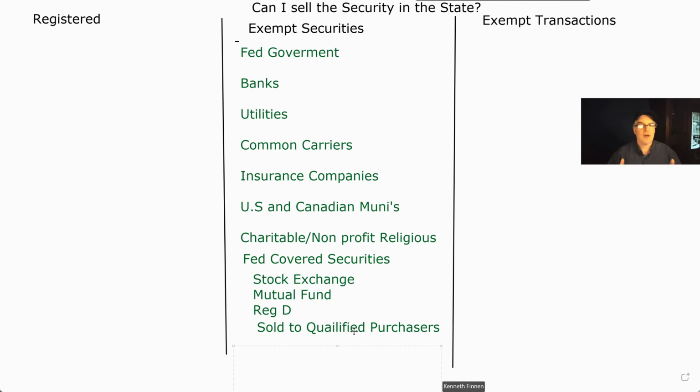And then we have the Fed covered securities, stock exchange, mutual funds, Reg D. When I say mutual fund, I really mean investment companies. I'm just lazy. And then shares sold to qualified purchasers. What the hell is a qualified purchaser? Someone who has at least 5 million net worth. 5 million. Not like qualified client, which is the 2.2. So this is exempt securities.